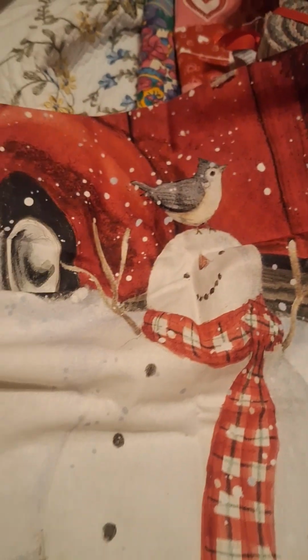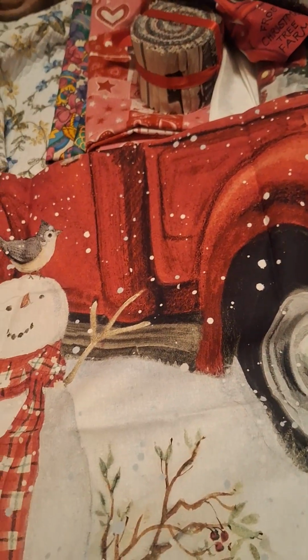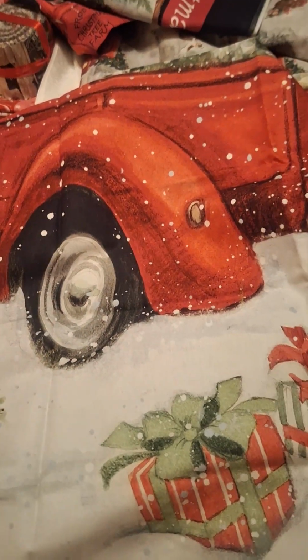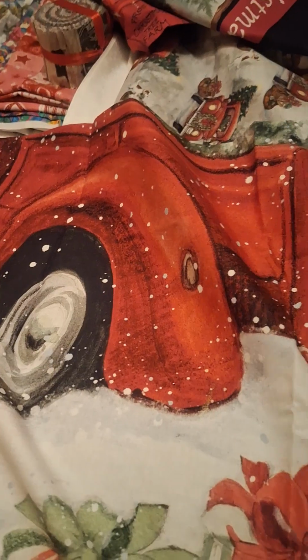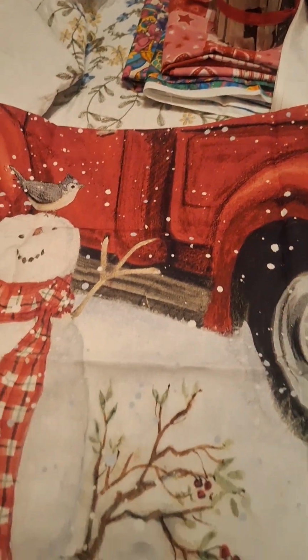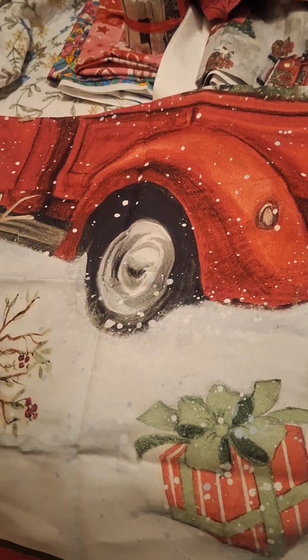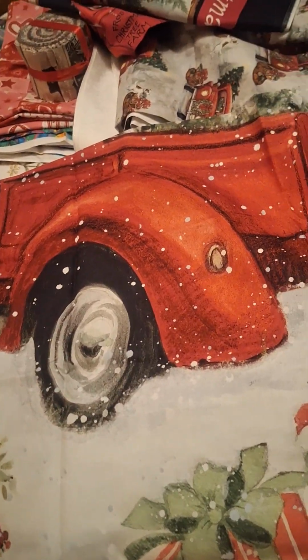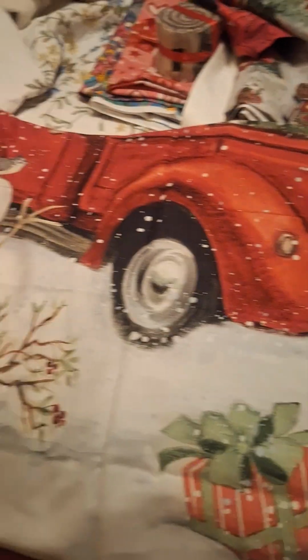And at the bottom, it has the snowman. So I'm excited about this because this is all real pretty. And all of this, these 2 panels and the other Christmas fabric, this is all by Susan Wingate, and it's beautiful. So I just wanted to show you the fabric I bought today.